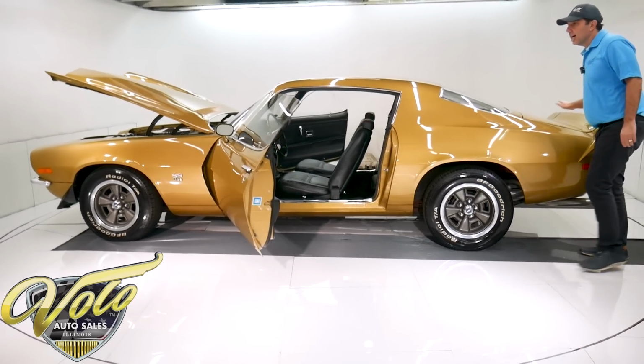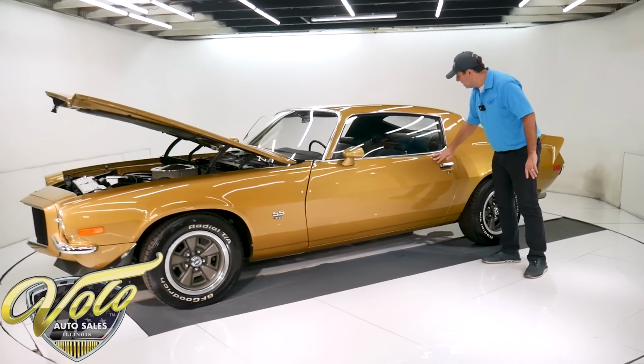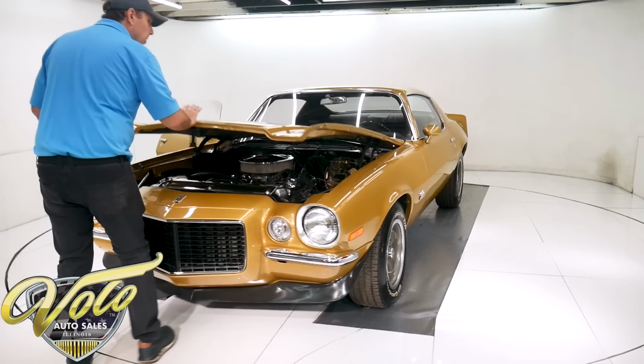This is a special car, folks. If you've been looking for one, don't snooze on this. 600 made, not too many around. That's my impression.